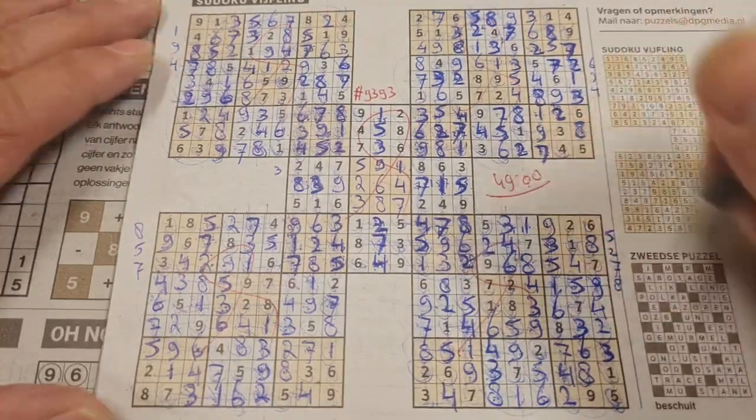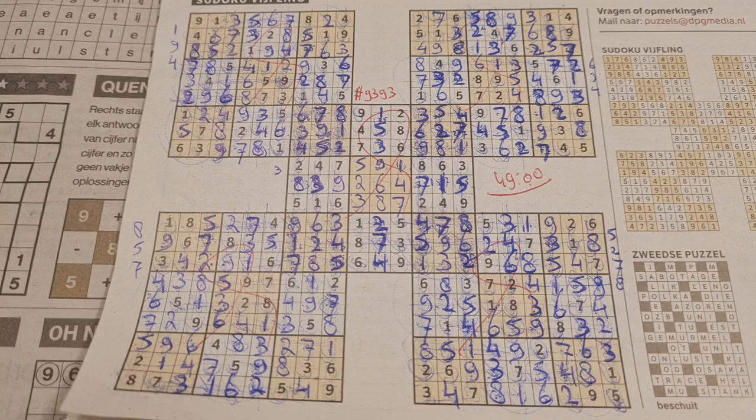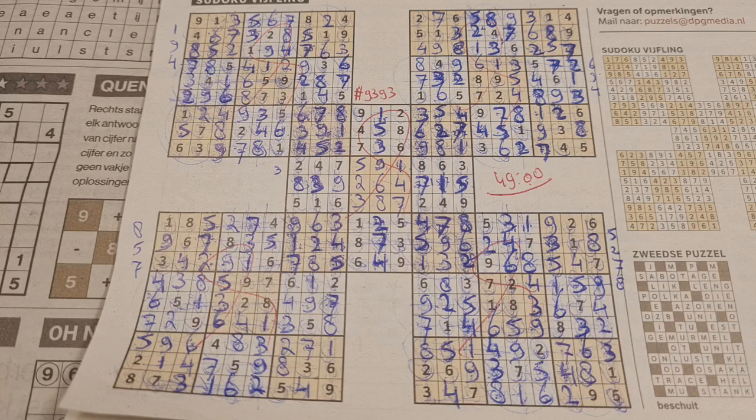We solved it again, we solved it again within an hour. That's the goal of the Samurai Sudoku. This one is an easy one, so you can solve this within an hour. But sometimes a Samurai Sudoku takes more than an hour to solve, the average time.